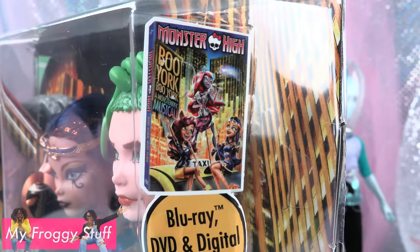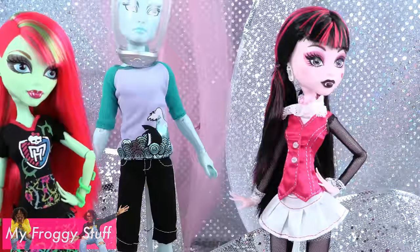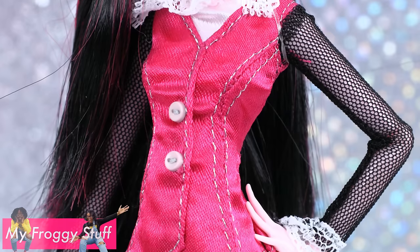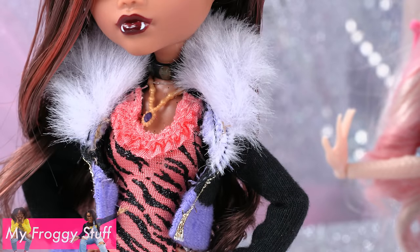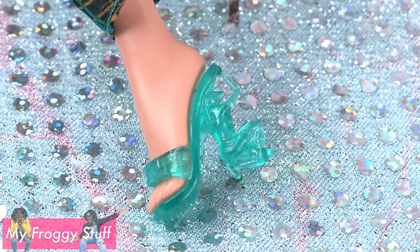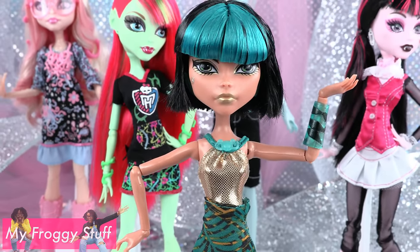There were movies with dolls to match. Their packaging was always quite impressive. Just like their fashion. When they first came out, the details were amazing. We have faux buttons, silver stitching, lace, jackets with faux fur collars, shoes with painted details. Seriously, the details are amazing. That is a little statue as her heel. And of course, they were fully articulated.